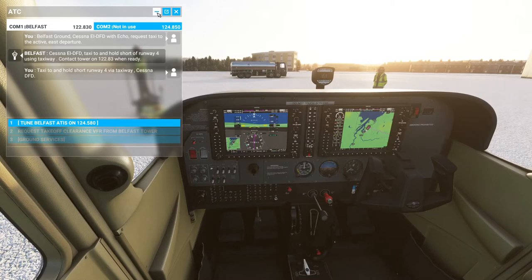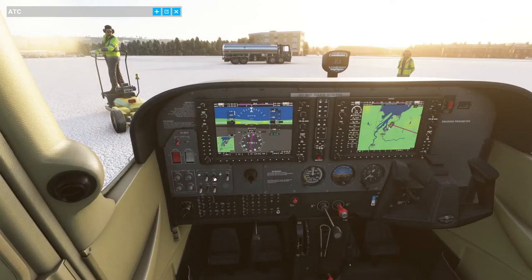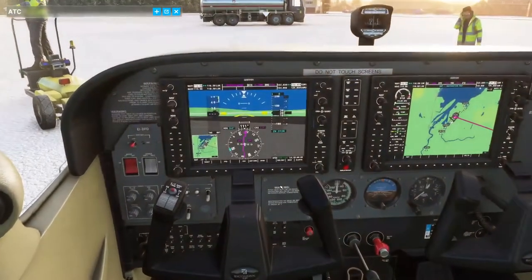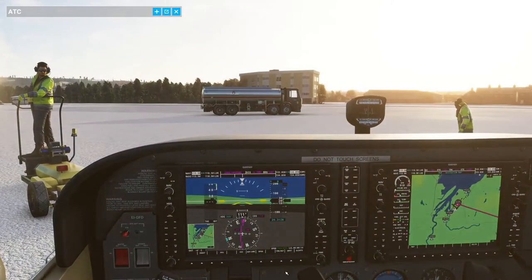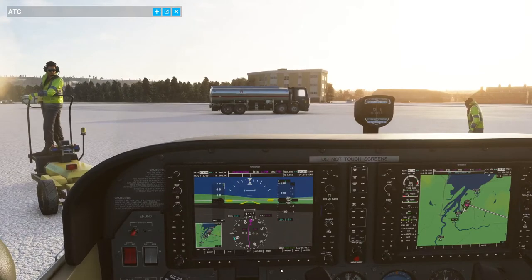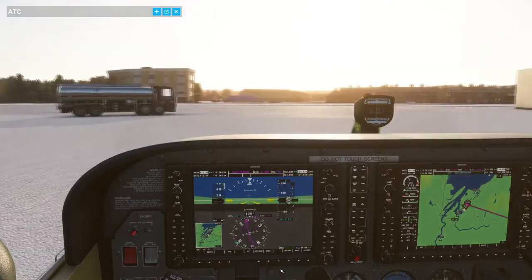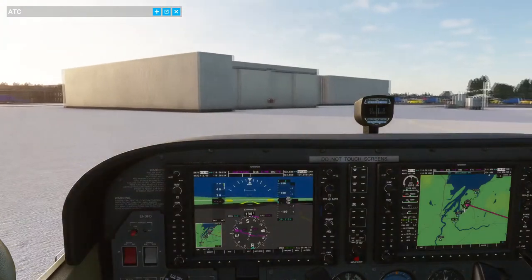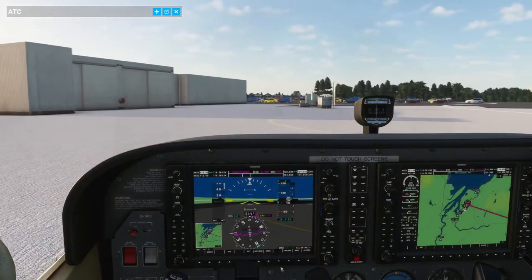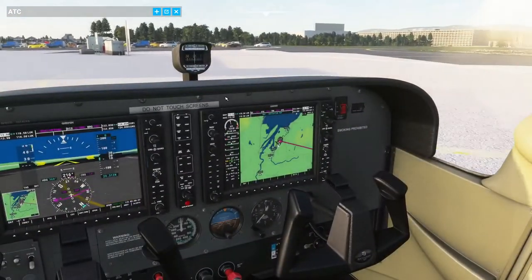Taxi to and hold short runway 4 via taxiway, Cessna Delta Foxtrot Delta. Alright, so nav lights will come on, taxi lights will come on, and we're good to taxi out. So, the runway is basically just over here. That's where we're headed.